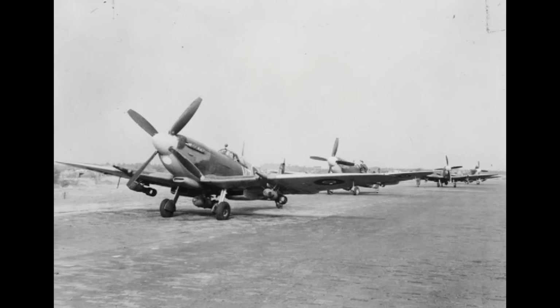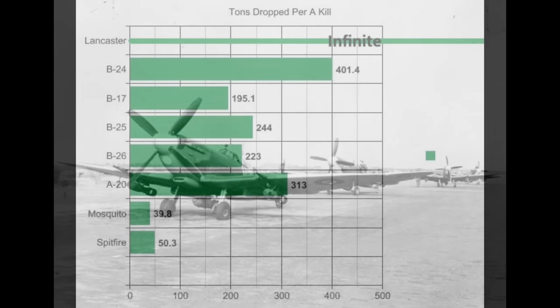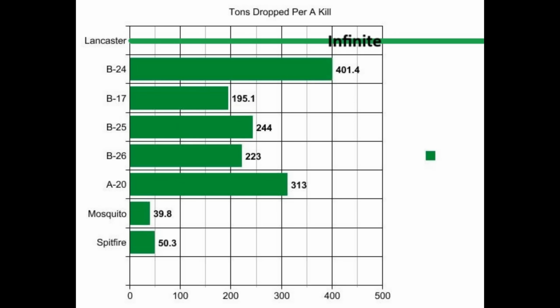It had 3 Category A strikes, using 50.3 tons per strike, so they sent a lot of Spitfires on these missions. Now, that number, 50.3, is not as good as the Mosquito, but still pretty darn good. I don't know the loss rates for the Spitfire. British loss rates were not listed in this report, and I couldn't find a secondary source giving crossbow loss rates for any of the British airplanes except for the Mosquito.